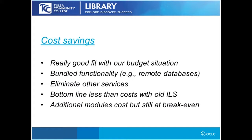Part of that came from the bundled functionality as well as certain other services we could eliminate, such as Syndetics and the authority control updating that we were doing. The bottom line was, compared to the ILS we were on, and you know that was Voyager because it was mentioned before, the cost of WMS with everything put together and taking into consideration all the savings was under the cost of the Voyager license and maintenance.